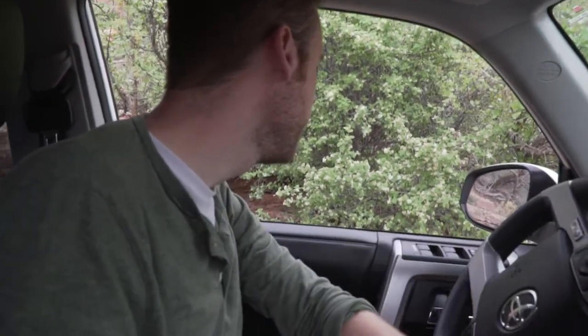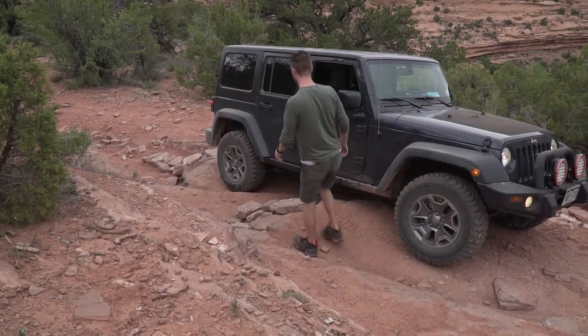Tyler was able to get over it with the Jeep. A little bit more clearance than us. We're gonna come back. What was that, Tyler? It gets even worse. Are you guys still up there? Yeah, we're backing up. We'll back up to the top and then we'll come down and stack rocks. Okay, thank you. It gets worse. That tire is literally about to cut stuff on the rock.